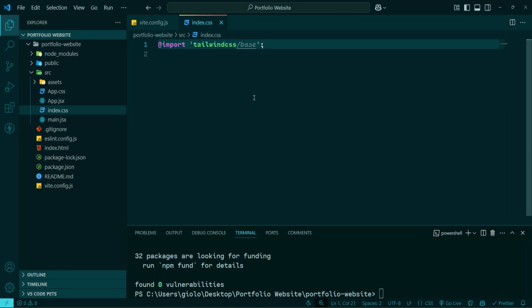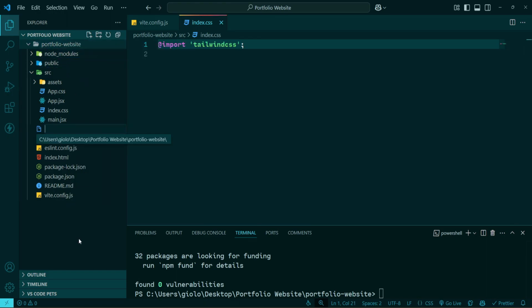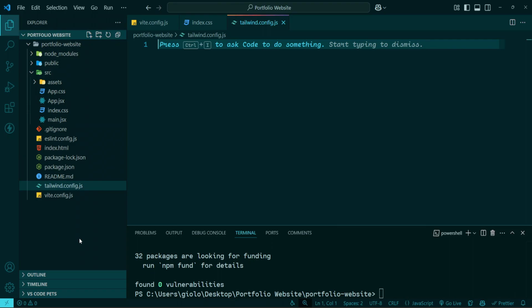Alright, so even though Tailwind does not require a separate configuration file anymore, we still need to create a Tailwind config file to make the Tailwind CSS IntelliSense extension work properly in VS Code. So I'm going to create it manually here inside the project. We need tailwind.config.js. For now, we will leave it empty.